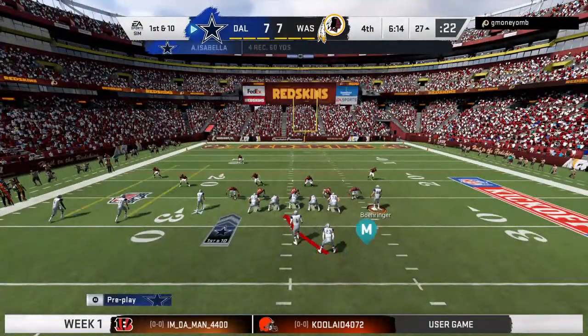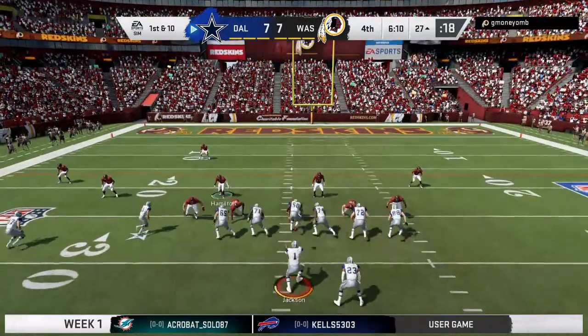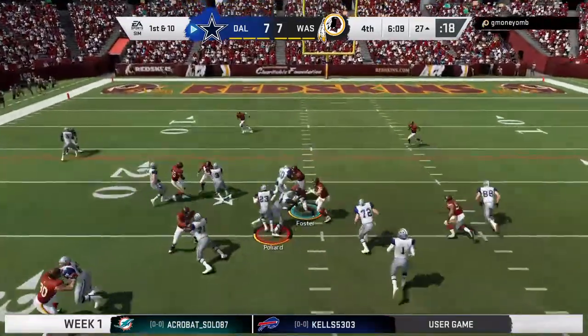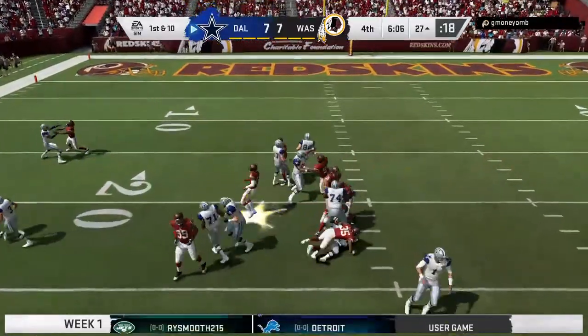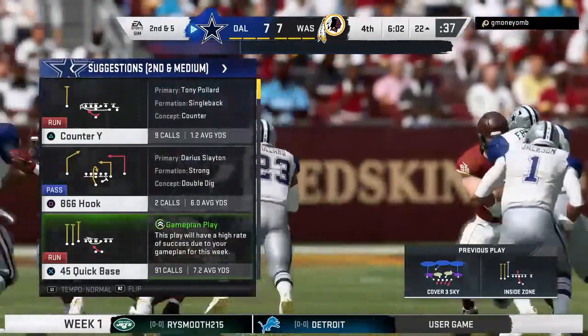Just week one, but already plenty of intrigue with the games going on, and this one no different as we come up on a 1st and 10. Now a shotgun handoff to Pollard. 5 yards on the carry. Good pickup on 1st down.